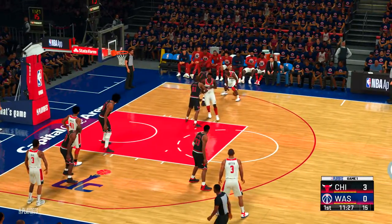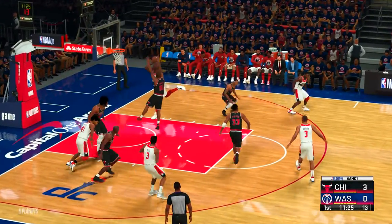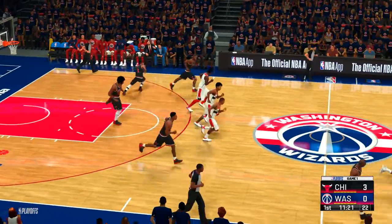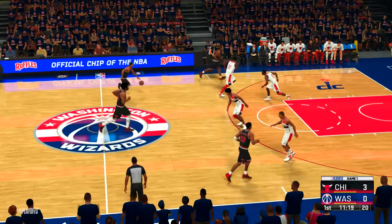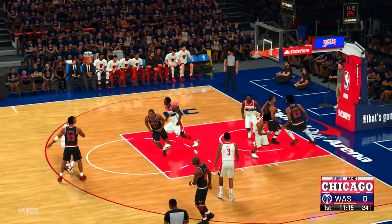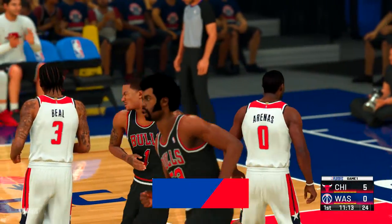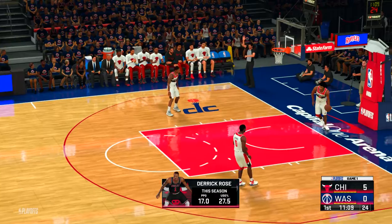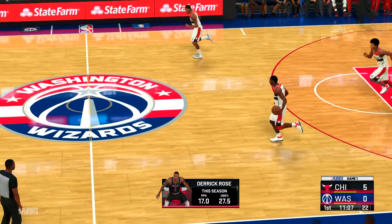Here's Arenas, guarded by Rose. He got a piece of it. Oh, there's a killer two-hand slam. A flash of that athleticism yet again. It's clear Rose enjoys getting up and punching it down.